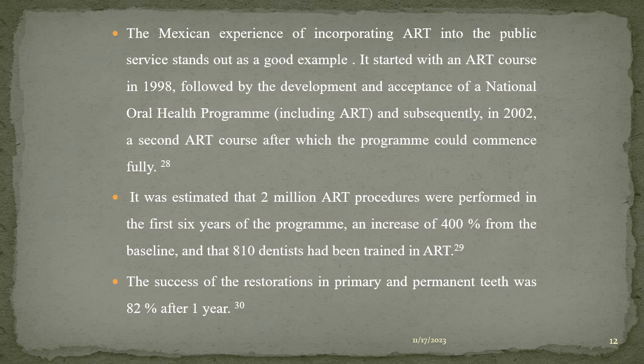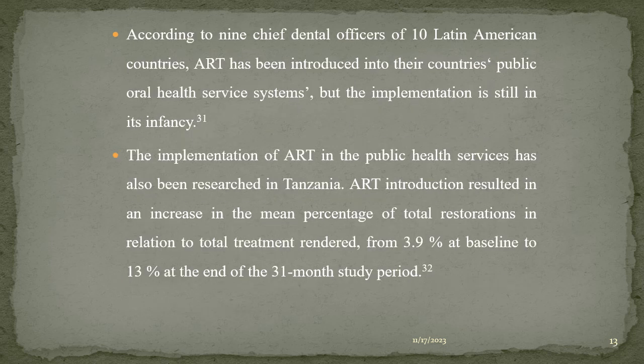It was estimated that 2 million ART procedures were performed in the first 6 years of the program, an increase of 400% from the baseline, and that 810 dentists had been trained in ART. The success of the restoration in primary and permanent teeth was 82% after 1 year. According to the 9 chief dental officers of 10 Latin American countries, ART has been introduced into the country's public oral health service systems, but the implementation is still in its infancy.